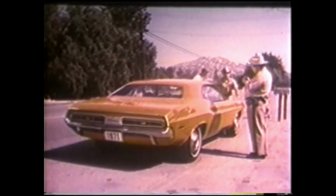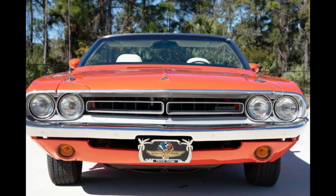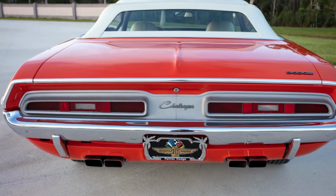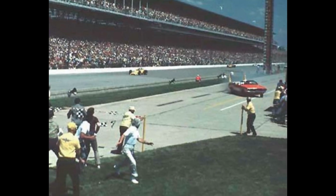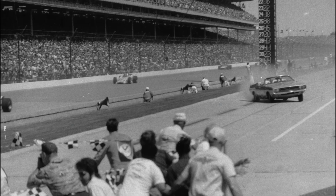Next up is the 1971 Indy Pace Car. The Dodge Challenger Pace Car may be the first infamous car ever to run in Indianapolis due to the tragic circumstances surrounding its day at the track. The car was driven by local car dealer Eldon Palmer. Palmer had practiced using a cone to show him where to start braking in order to stop the big car before the end of the pit lane.